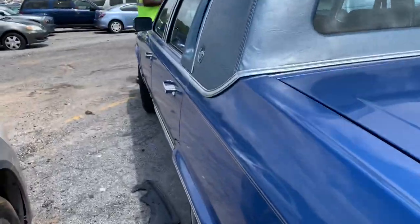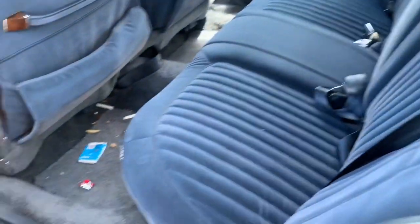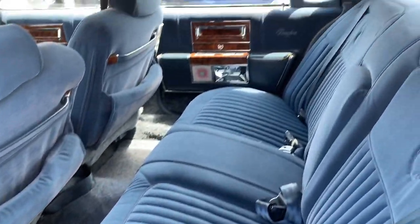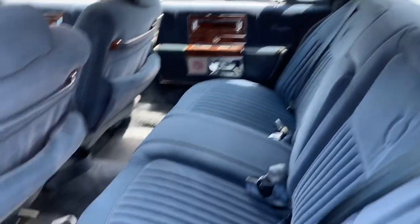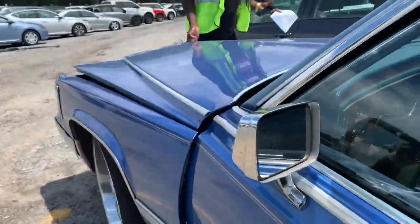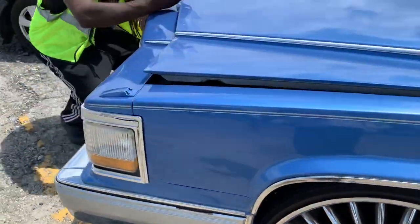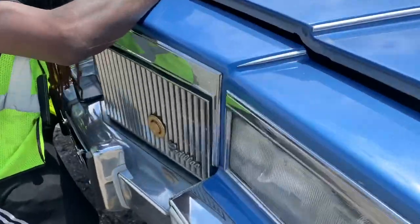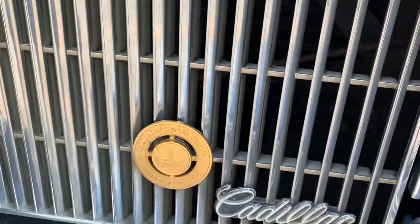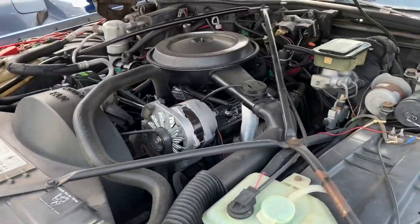Let's look in the inside of this thing. This one for sale? I ain't see this one. Let me try to crank it up. You like these? Yeah, I love them. Let's see if we're going to crank it up, y'all. Got the little badge right here. Okay, it look kind of good.